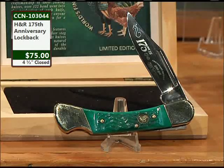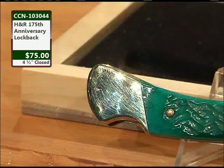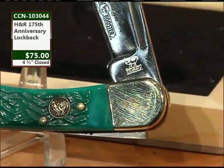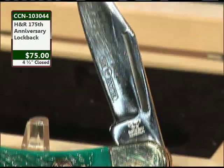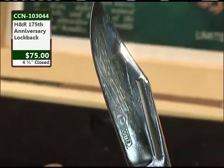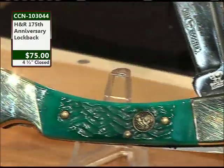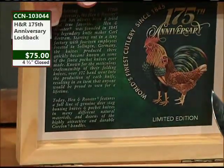This is your Hen and Rooster anniversary lockback, and it might be the last one I have here on the show. I think that pretty much covers them all. It's done in a green pig bone. It's the 4.5-inch lockback. You'll get the custom lasering on the blade and the burn engraved gift box. On the inside of the gift box, you have information and history about Hen and Rooster.